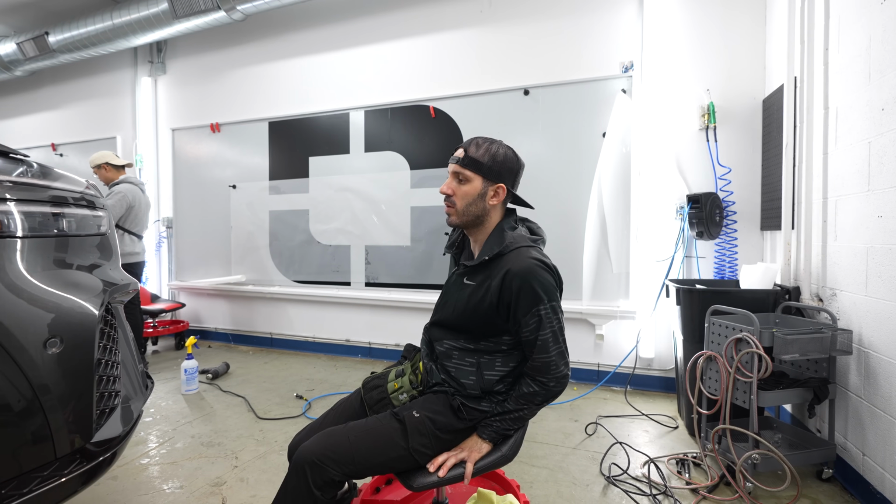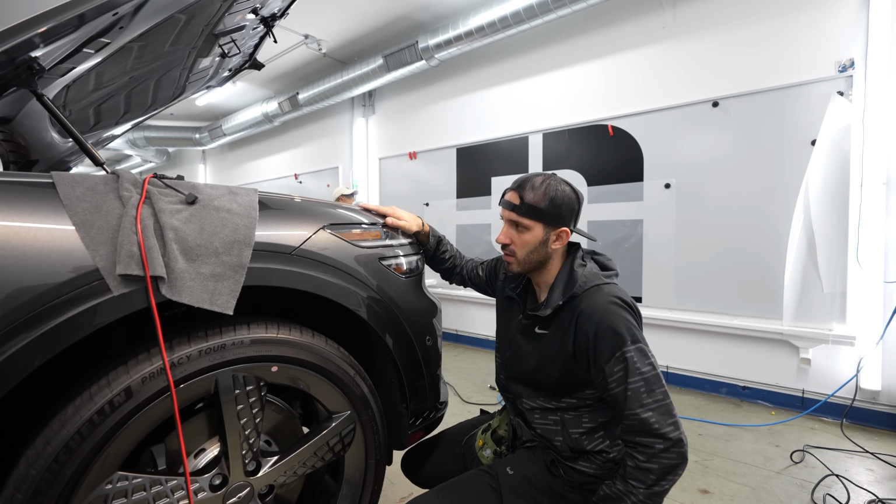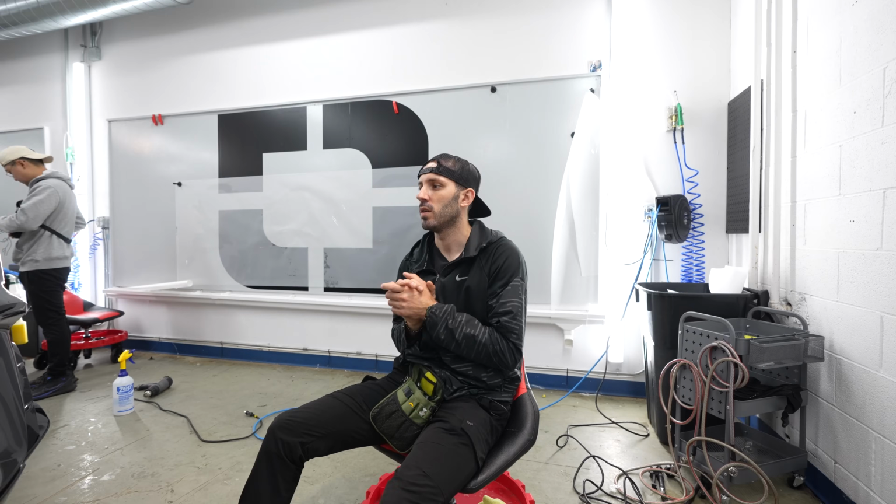Start doing this front bumper. We already put it on charge because the battery was dead, and now we're just gonna do this front bumper, fender flares, and ready to send it to the detailer.